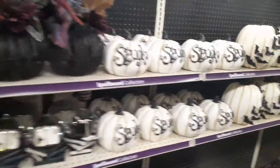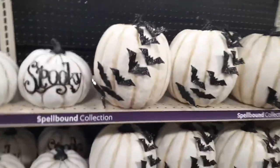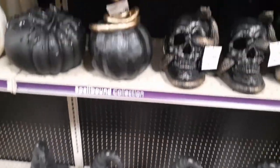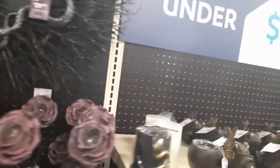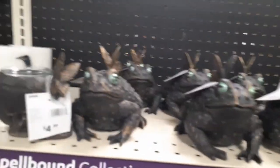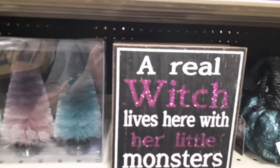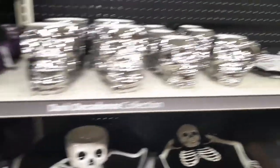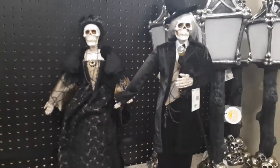Yeah, they do have a lot more stuff in here now. Still got these pumpkins, I think they're cool. And then down here, I got some bigger ones, okay. Witches had it, but the books, that's cool, that's new. Okay. These are under $10. You want a frog? They got frogs. A real witch lives here with her little monsters. They got a little bit of everything here. Oh, these guys are cool. I got witches that are very similar to these guys here.